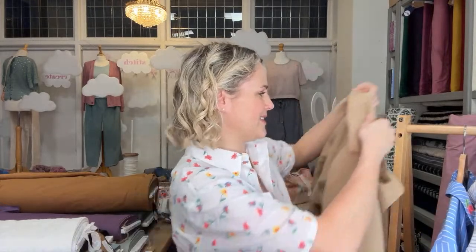So I will take off my trench coat now, thank goodness, it's very hot underneath these lights, and I am wearing one of the versions of the French Navy Seneca shirt. This is it here in this gorgeous, lovely embroidered cotton lawn, and it's got these lovely embroidered flowers on it with little bits of neon as well.